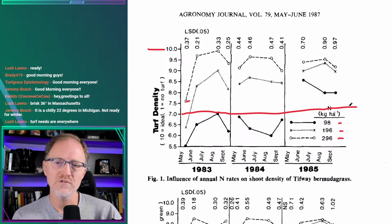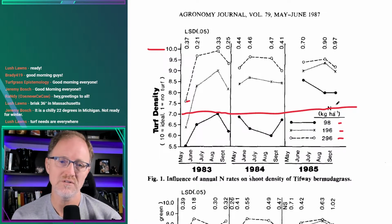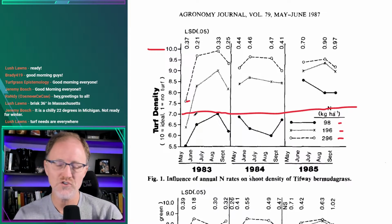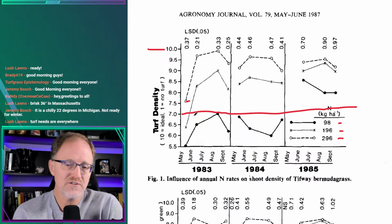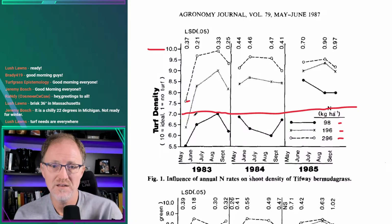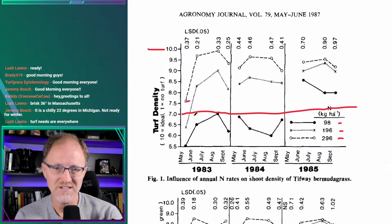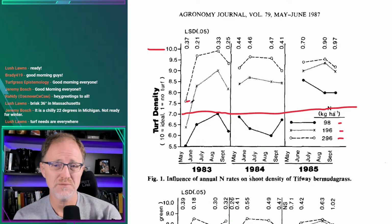So instead, what we're looking for is a minimum acceptable limit. Ultimately, that's what it comes down to: is the turf acceptable or is it not acceptable? If it is acceptable, then you're good. And if it's not acceptable, then we can start fidgeting with the dials, the nitrogen dials and potassium, all these things. In this case, 6 pounds was acceptable the entire time. 4 pounds was acceptable the entire time except for 1 month at the very beginning of the study.